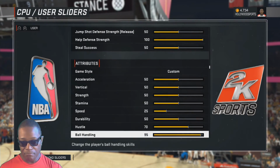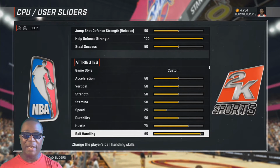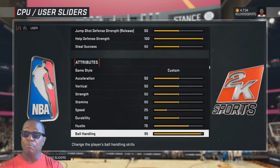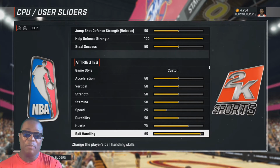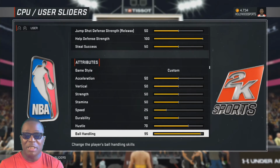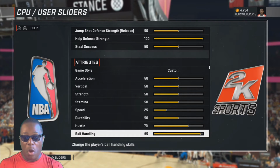Okay. Ball handling is 95. The reason why ball handling is 95 is because they'll do more between the legs. They'll do more spin moves. They'll do passes behind the back if their ratings permit. So if they have the ratings to do certain ball handling moves, let it be done, right? Let it be done. Somebody that's a really good ball handler will show in the game if you put that ball handling up to 95.